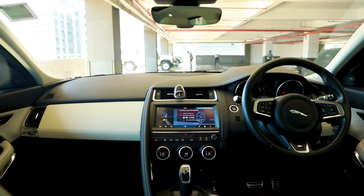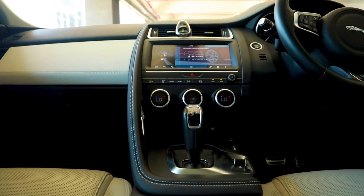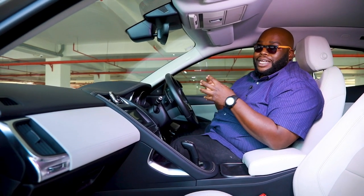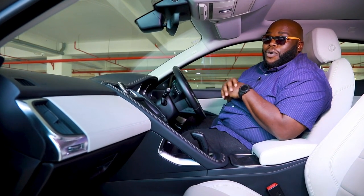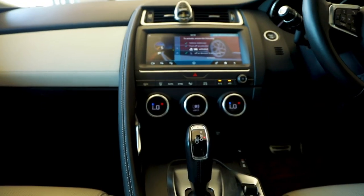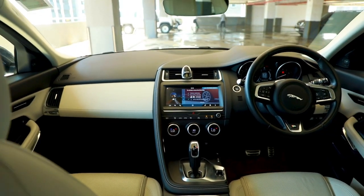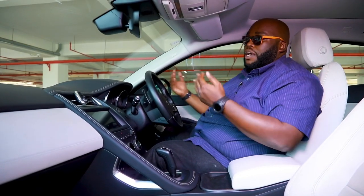Well, as you can see from the dashboard layout, this is actually inspired by the F-Type, the powerful, high-performance vehicle from Jaguar, and of course, trying to denote that in a crossover mode, giving this car that different appeal that you probably would not find on a Mercedes GLA or BMW X1. Obviously, the center console, as you can see, is slanted downwards towards the gearbox, and it is a driver-centric angle towards the driver to give you all the information that you need very easily.